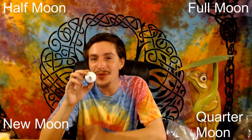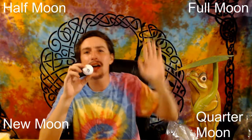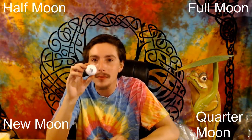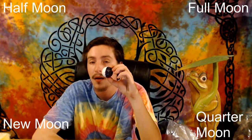This is a full moon. This is when the light of the sun is shining on the entire part of the moon that we can see, and it looks like a full and complete circle. Can you see the full circle?